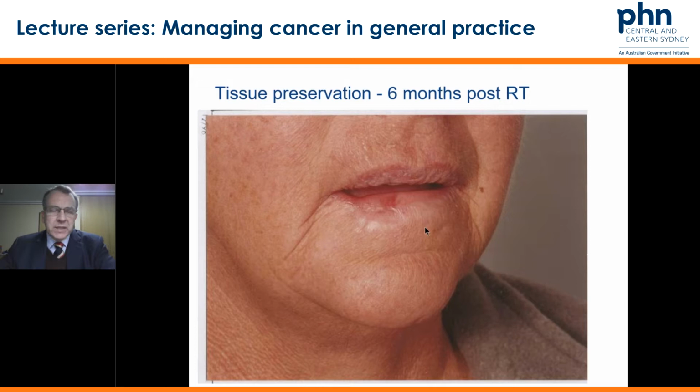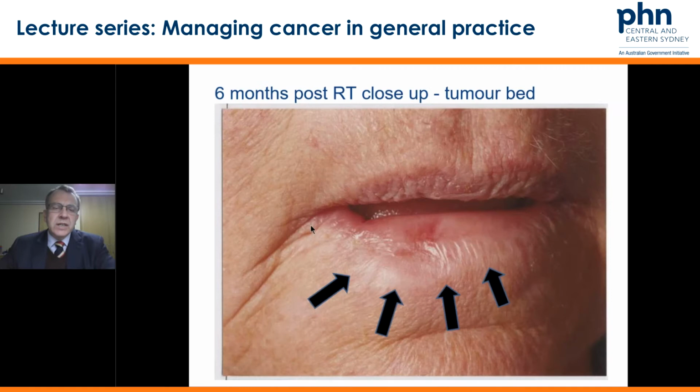She also had radiotherapy treatment of the lymph nodes in her neck, which were negative clinically, but were treated anyway within the same radiation field. Now, if we look up close, we can see here's the line of the tumour. We can see that this lip was still there, but this is where the tumour was. This is the tumour bed. Isn't that great how radiotherapy can get rid of the cancer but keep the normal tissue? Now, there's a little bit of tissue loss here. That could be from over-vigorous fractionation or over-vigorous brachytherapy. She was treated with a combination of external beam and brachytherapy. But anyway, this lady gets to keep her tissue and therefore has hopefully better quality of life and survivorship rather than losing part of her tissue.